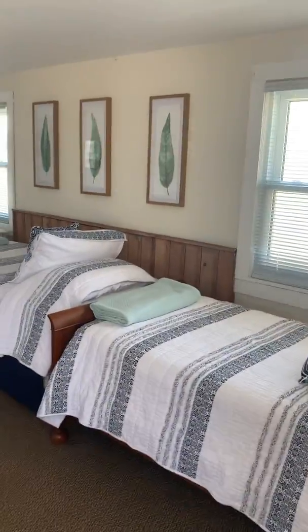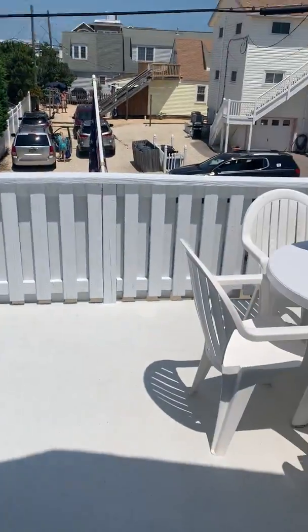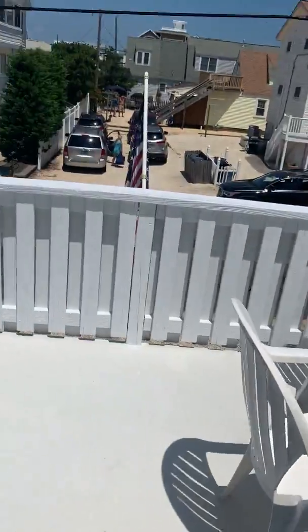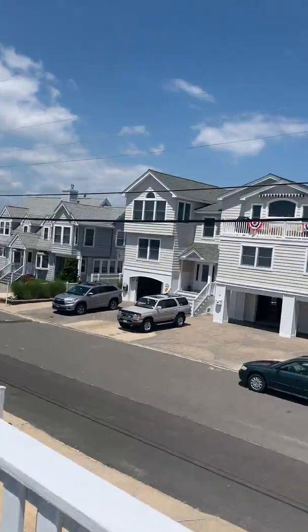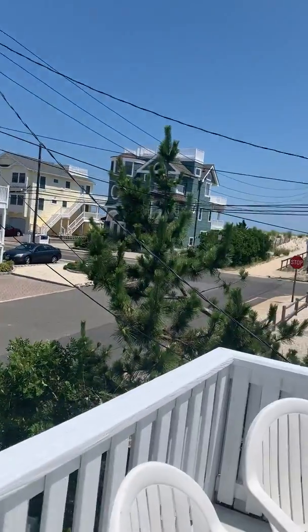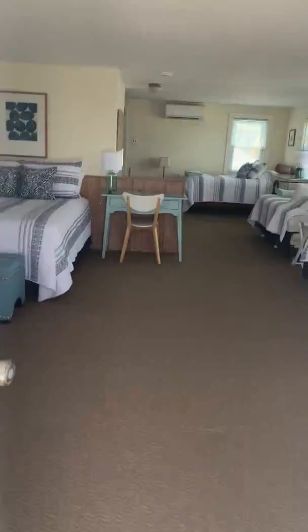We have a deck. Here it is. Got a table and chairs. Views of the bay. Views of the beach. Head back through the bunk room.